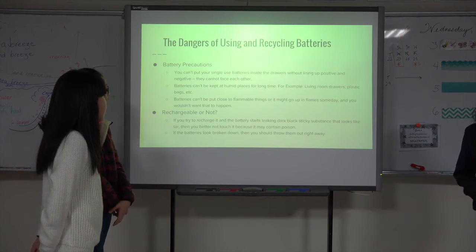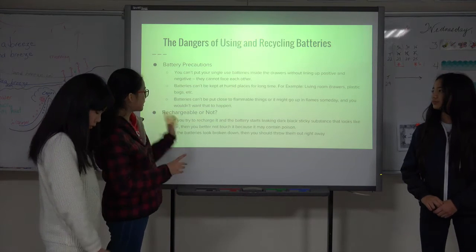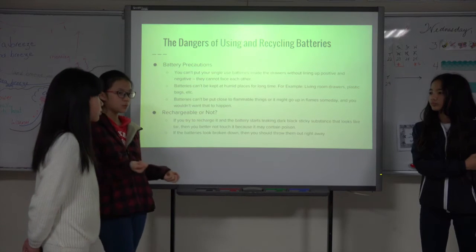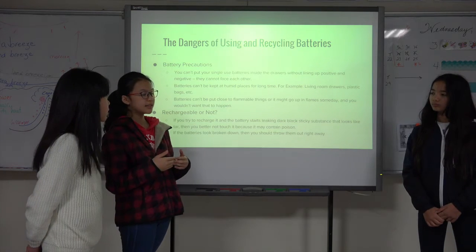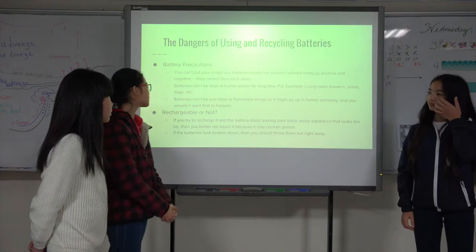And as an example for the first one, batteries couldn't be put in drawers with positive and negative touching, because when you move the drawers, the positive and negative may touch each other and create heat. Those accidents have happened before, and you wouldn't want that to burn your house.